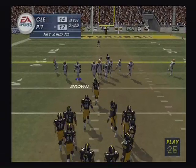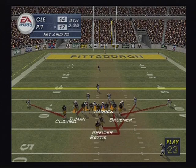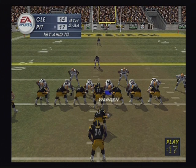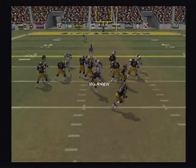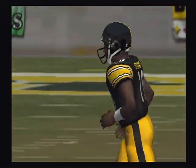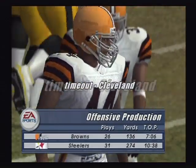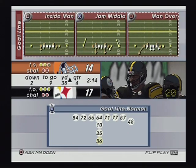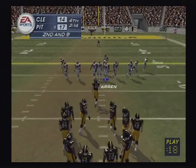First and 10. Ball on the 39-yard line. Stewart gets set. Davis records the tackle at the 38-yard line. So a gain of about one. Timeout called by the Eagles. They have two timeouts remaining. And they need about 9.